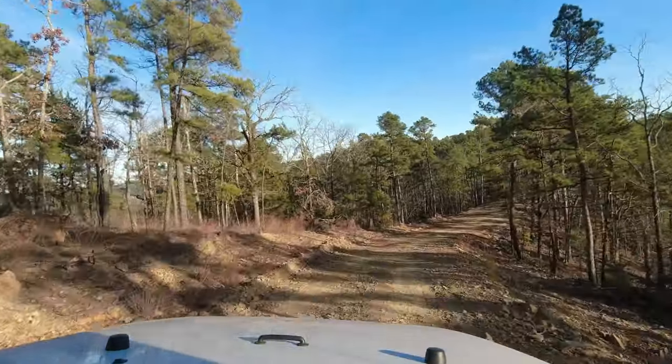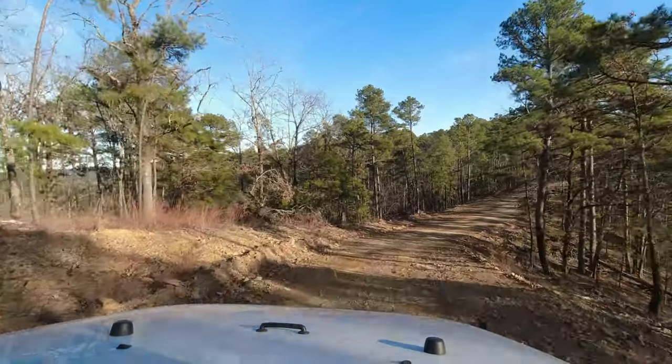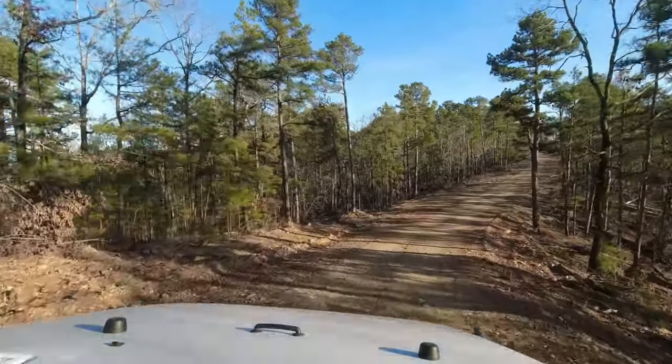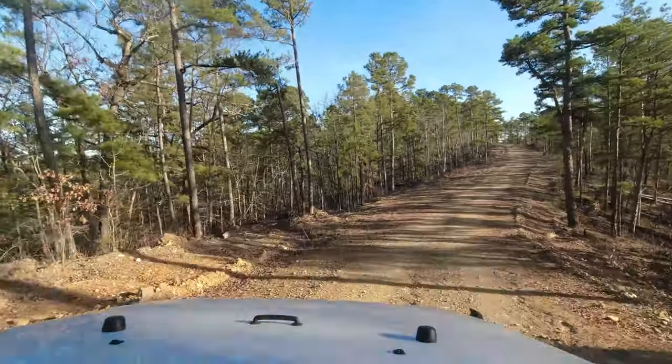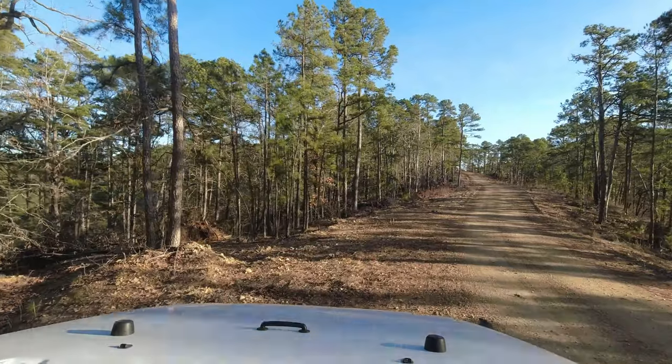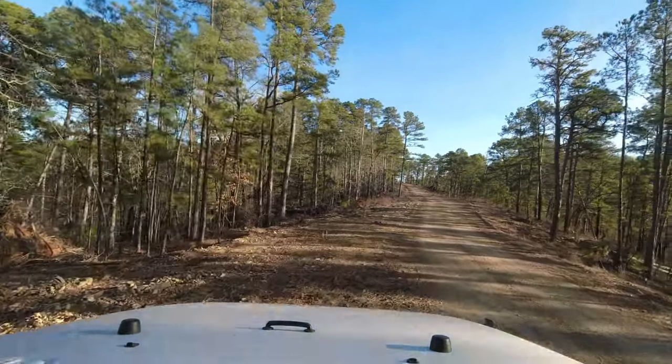It was about right here where I really noticed that I had about, I think it was three cars coming up on me pretty quick. And as you'll see, as I pull over and let them pass, they stopped and asked if we were going to be camping, because they were headed down to the dead end, which I did not follow them all the way down the hill.